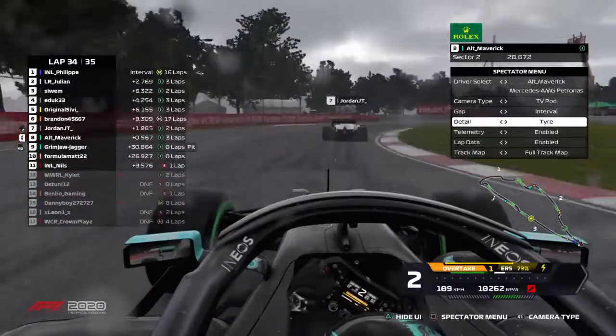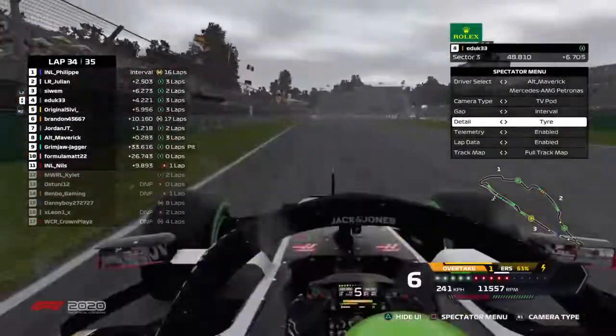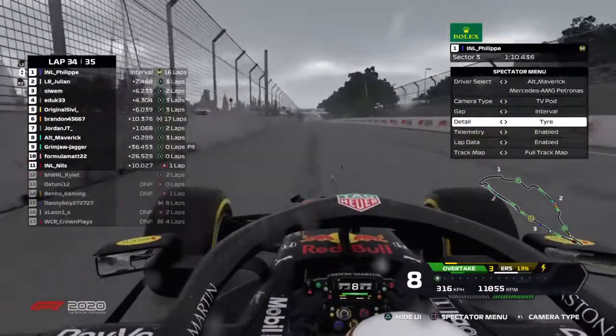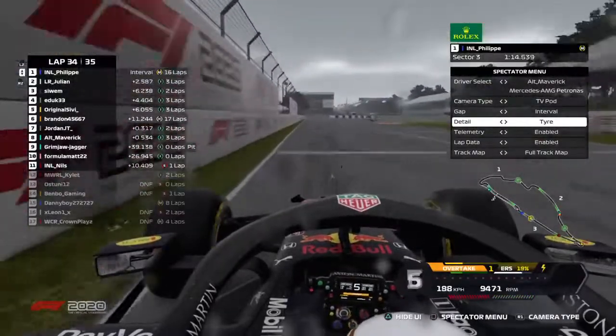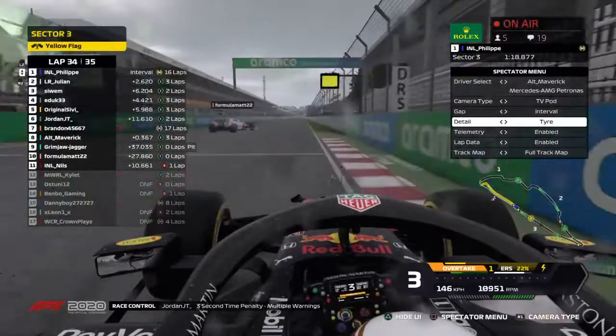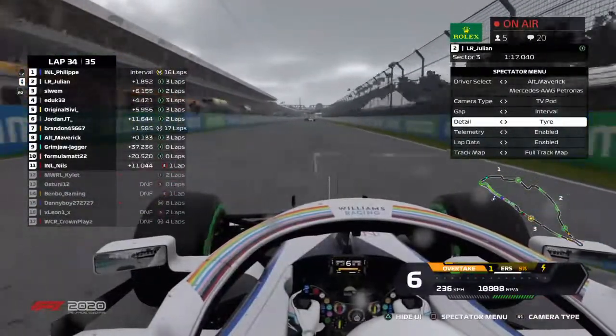DRS has been disabled now. Oh, that's basically a sign that it's starting for the Inters. So Philip is going to fall down like a stone. Yeah, right now it's not worth Philip doing it though. No, he's not going to pit. He's going to have to stay out that final lap, of course, but it's going to cost him a lot of time as Matt cuts the final chicane.